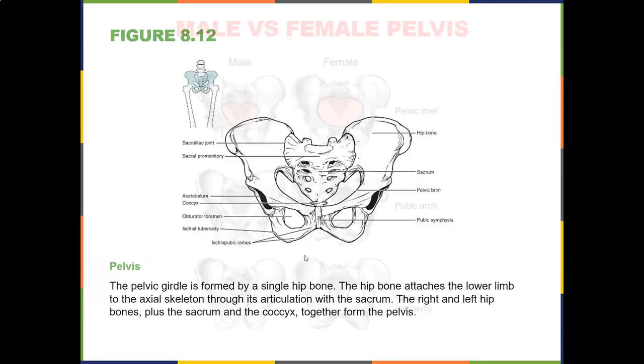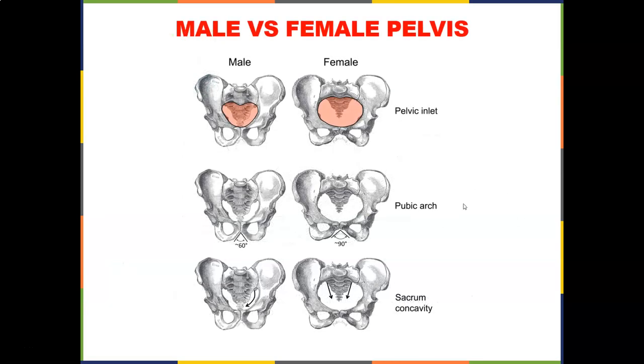All right. So here's an image of a male versus female pelvis. If you look at the male pelvis, again, it's more heart-shaped, and the female is more oval-shaped. If you look at that pubic arch on a female, it's going to be greater than 90 degrees. For men, it's going to be less than 60 degrees. So men's pelvises in general are narrower. So women's pelvises are naturally wider for childbirth.